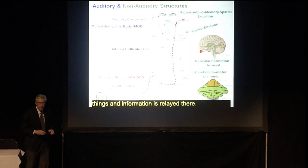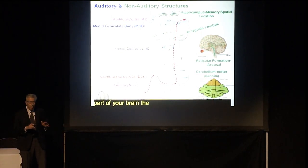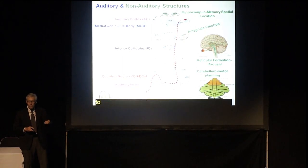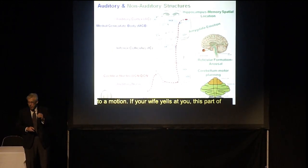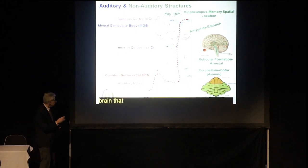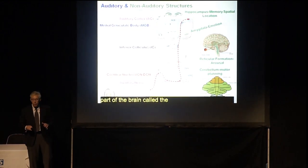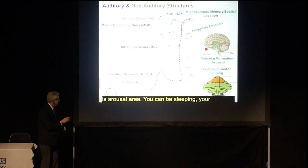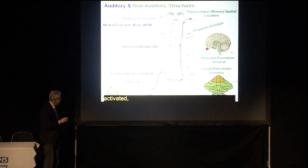There's another part of your brain called the amygdala. The amygdala is a part of your brain where sounds, sensory events, get attached to emotion. If your wife yells at you, this part of the brain gets activated. When a baby cries, this part of the brain gets highly activated. There's another part of the brain called the reticular formation. This is an arousal area. You could be sleeping, your alarm clock goes off. This is one of the things that gets activated, wakes you up when the alarm goes off.